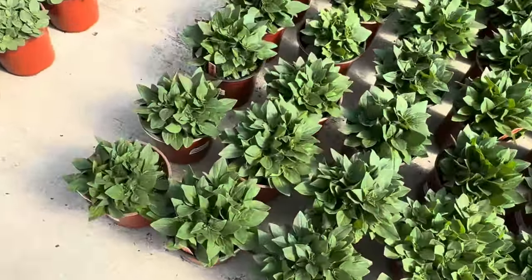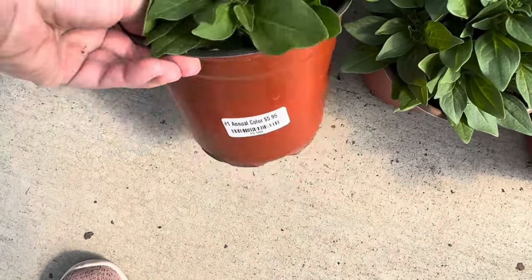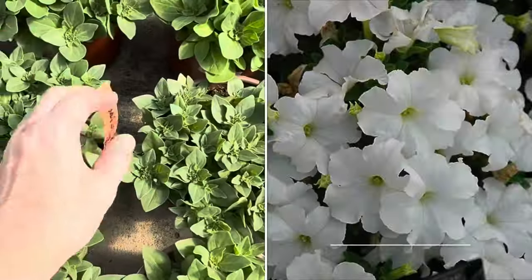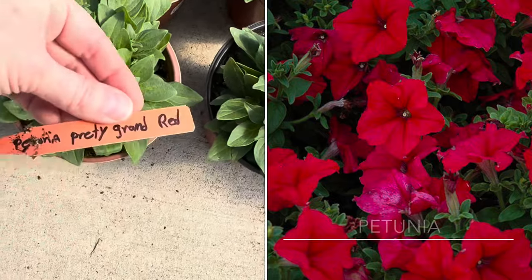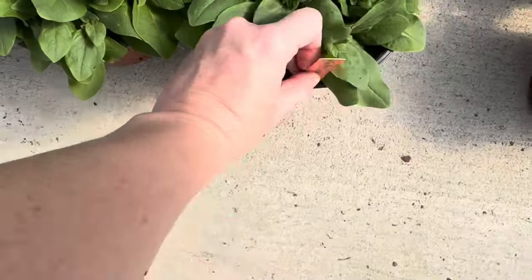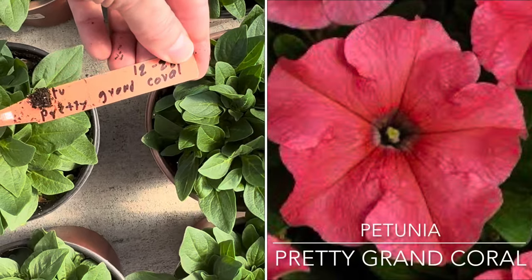All right, let's see what we got over here. Petunia Pretty Grand Rose. $5.95. Nice, that's a good price, wow. Some more, but I don't see a tag on these. Here's one over here. Pretty Grand White. Pretty Grand Red. Pretty Grand Midnight. These are all $5.95. Pretty Grand Deep Pink and Pretty Grand Coral.